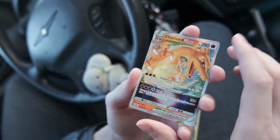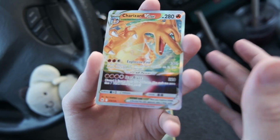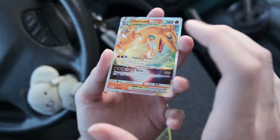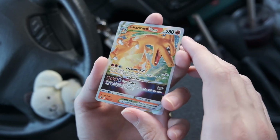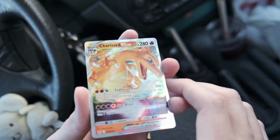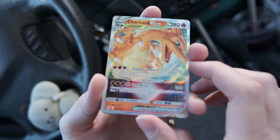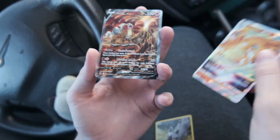But I personally, when V-Stars came out, I think they look so much better than the average VMAX card. I love the silver and gold and white color motif of the frame. And it kind of looks cool that the card isn't quite a full art. It's got a weird little text box going on with it. I don't know, these really do it for me. So happy to get the Charizard V-Star.